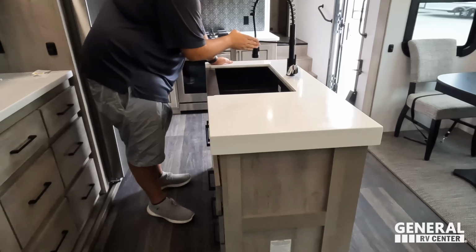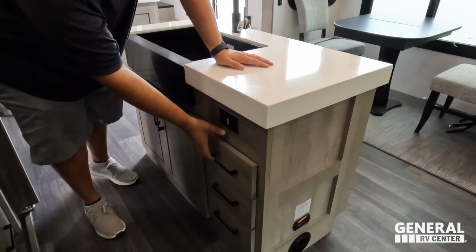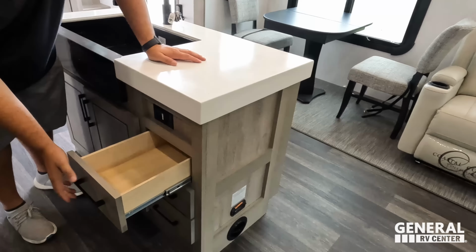Spray faucet there. Nice big single bowl sink. The darker color. A little bit of countertop space. I love when they give that thick appearance. Power there. Drawers here. Storage there. Very nice.